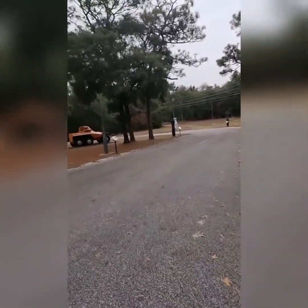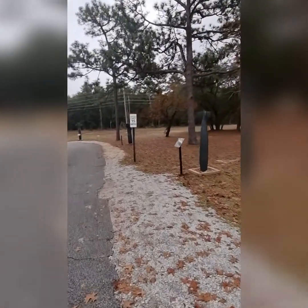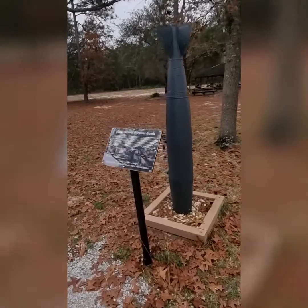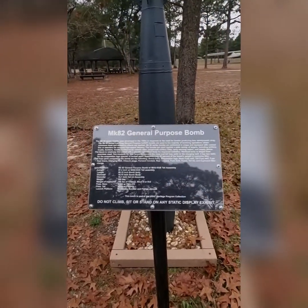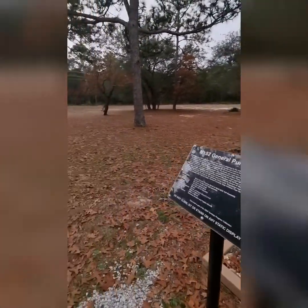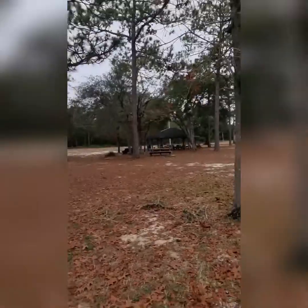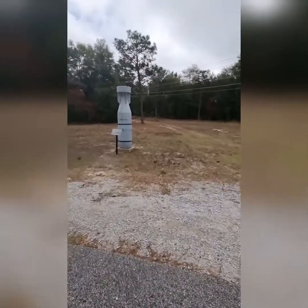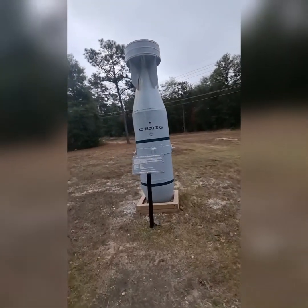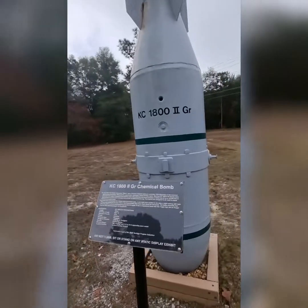And down here. It's another bomb, different size. And there is a closer look of the picnic area and everything, if you wanted to come out and have lunch. So here's a chemical bomb. It says it's a KC-18 chemical bomb. There's that. And this is what this one looks like. Check that out.